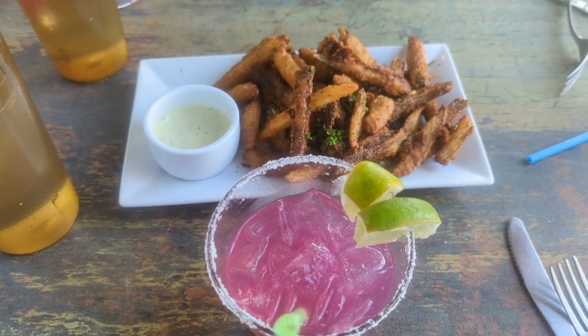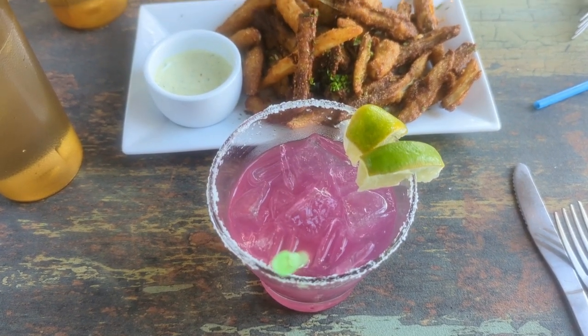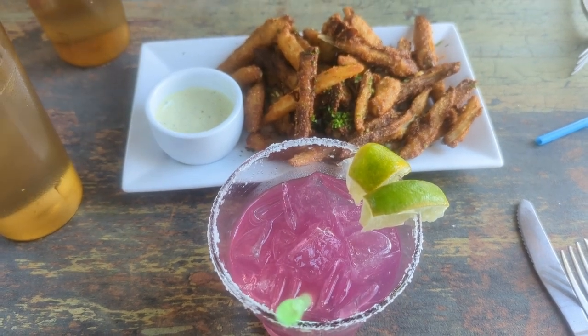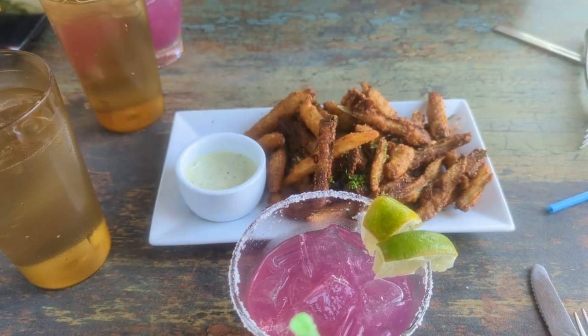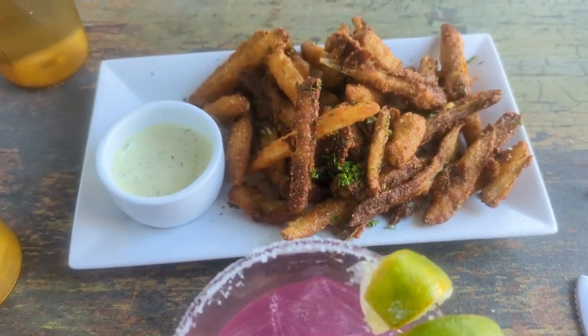Bigfoot. Mmm, look at that drink. That is an agave margarita. All the liquors here at Bigfoot are from New Mexico. And it's a prickly pear margarita. Margarita with fried pickles.